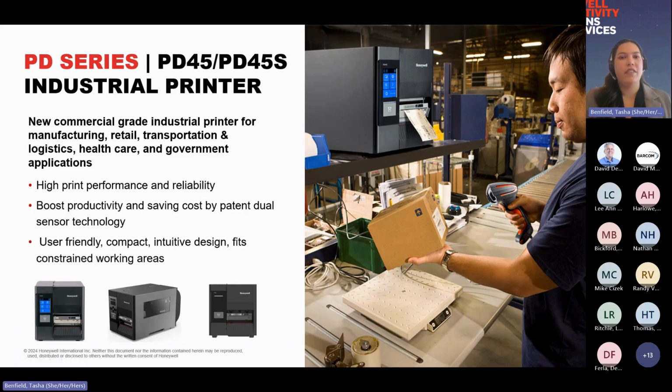Moving right along, just to give you a little bit of highlights on that very first industrial product slide, we've got the PD45 and PD40S. This is Honeywell's commercial grade industrial printer, which is really suited for manufacturing, retail, transportation and logistics, and government applications. It is available with standard features such as smart printing capabilities, in which users can configure and fine-tune settings without the need for a host computer by running apps inside the printer, minimizing the need to connect to a PC. With Honeywell Print Platform and our printer edge that supports multiple print languages, the PD45s can be an effective alternative to the competing printers in the market.